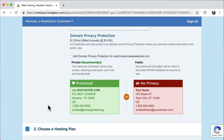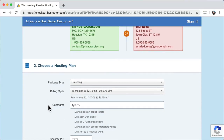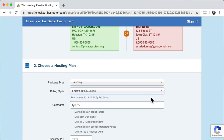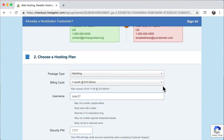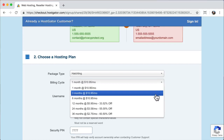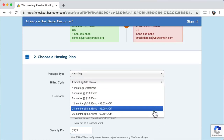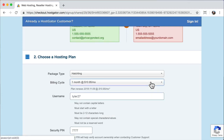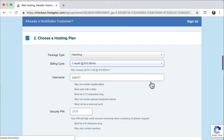All right, so next it's going to ask us to choose a hosting plan. And for our package type, we already went over this, so I'm just going to go with hatchling. And for the billing cycle, the basic strategy here is the longer you go for, the bigger the discount you get, but the more it is upfront. And the shorter you go for, the less amount of discount you get, but the least amount up front. So it probably is the smartest to go with the 3-month, 6-month, 12-month, or beyond to get the biggest discount. And I'm going to show you how to get an even bigger discount in just a second. But if you want it to be the least amount up front, then you'd go with the 1 month.